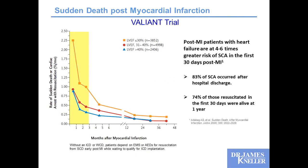So we see again that there's that gap. What about those people waiting to become eligible to enter the trial and maybe having events? So we'll start to hone in on those in both of those contexts.